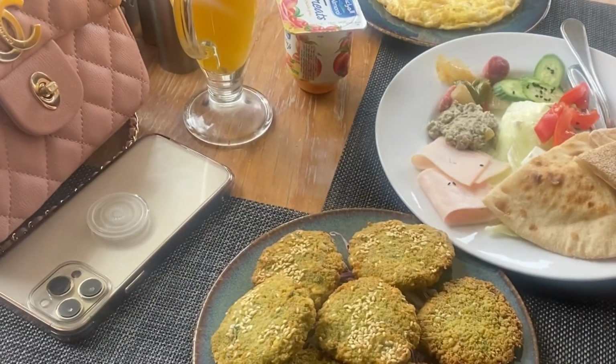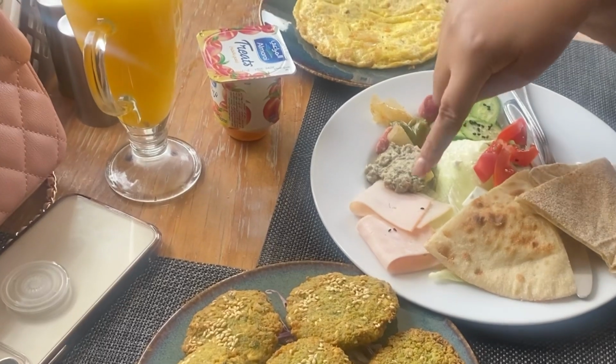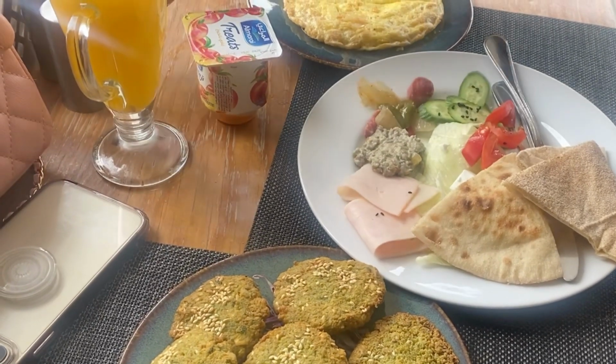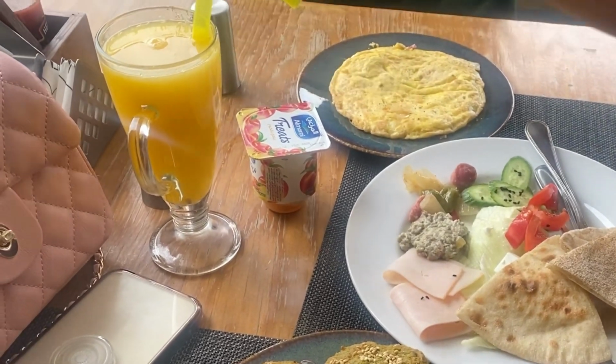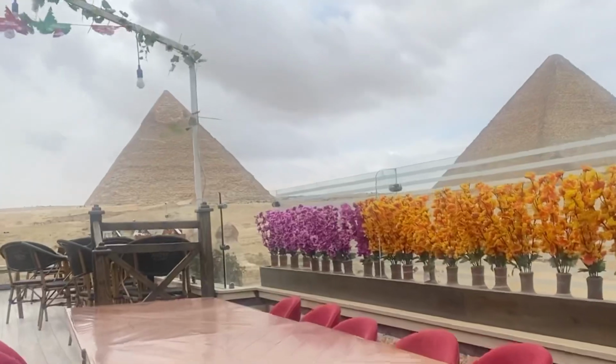And this is falafel. This is bechamel, onions, and my omelet. I'm going to put a little salt and a little pepper on it. And look at the view, guys. Look at that view.